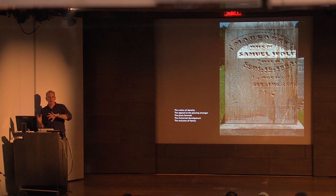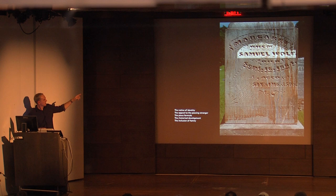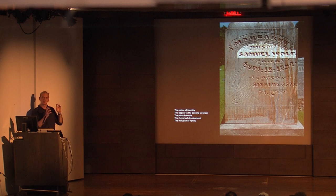So it's interesting to me that on so many of the stones, especially for women in Kansas, you see the establishment of the relationship between her and other people. You don't see it so much on stones for men. It's almost as if stones for women had to be justified in some way, that her existence had to be justified. Here was Margaret, wife of Samuel Wolfe, or she might have been mother or daughter of so-and-so. And that is part of the epigraphic literature that Arias mentions.